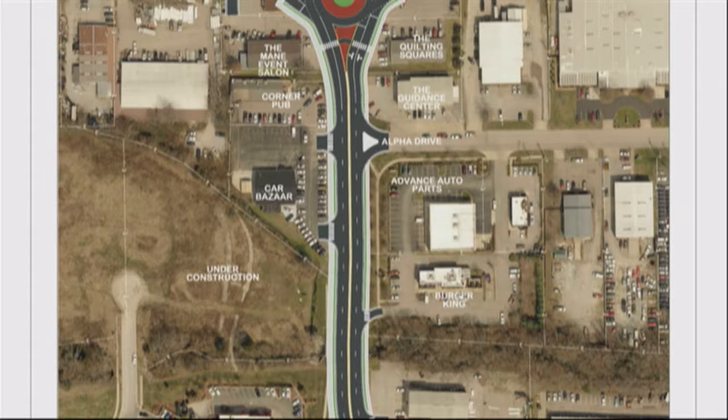One thing I do want to point out is with the car bazaar, it's a smaller typical section through there. With the five-lane section, you'll notice that we were getting into a lot of the parking there. In this option, with a thinner typical section, no center turn lane, we're able to limit the impact. I'm not going to say save all the parking spots because we don't truly know that today, but we're able to limit the impact on some of that property because it's a thinner typical section between roundabouts.